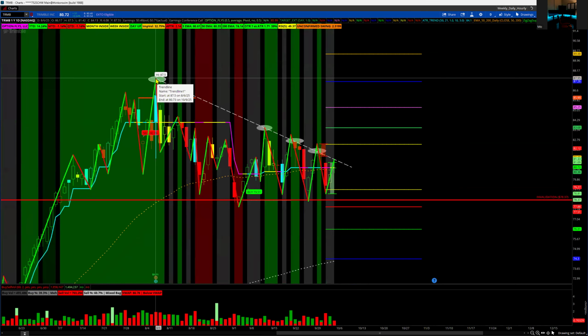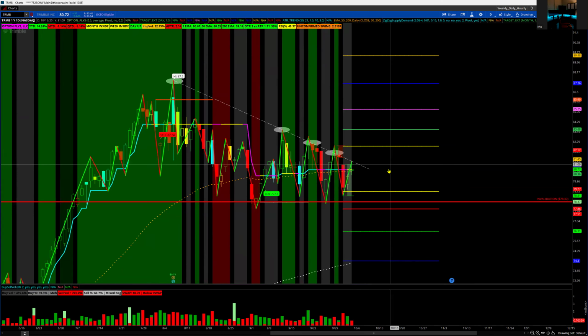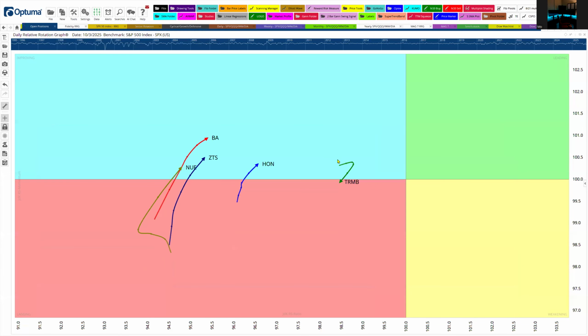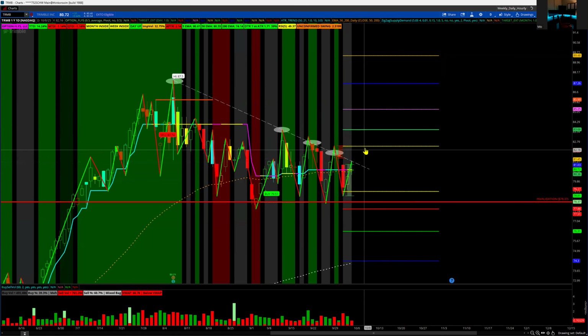So this is the high. Look at these rejections again and again. It's just starting to get on my nerves. I know I have a lot of time on this trade, but at the same time, this is losing momentum. This is not a good sign. And plus, we're right here at that 50. So we need this breakout.